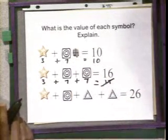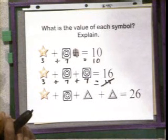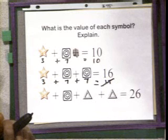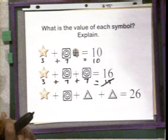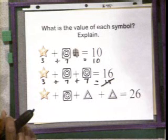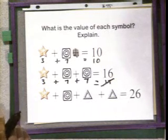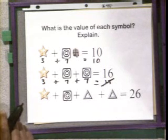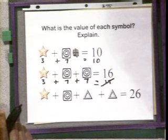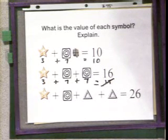Can you tell me this over the phone so I can write them all down, please? Sure. It's star plus square equals 10. And then star plus square plus square equals 16.